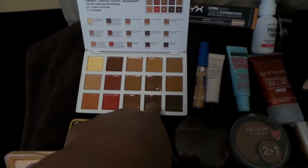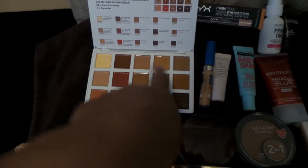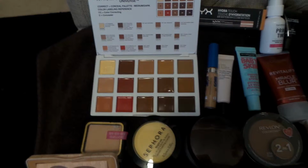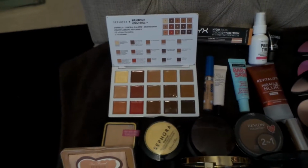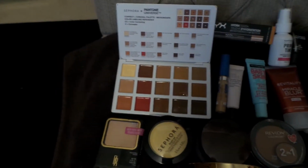Some of them I'm going to be using the darker colors. It's a cream palette, so some of the darker colors I'm going to try for contouring. But these colors in here look like they may be good for concealer. So that's my high-end color correcting and concealer. And then I'm going to be using the drugstore concealer. I'm going to set all of that with my drugstore palette.